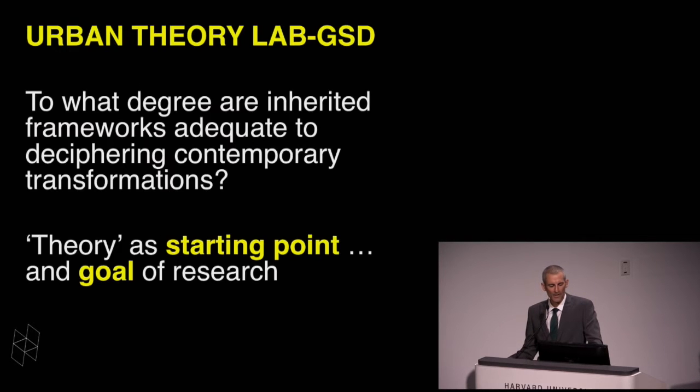So the urban theory lab, our core question of pretty much all of the work, both abstract, visual, and concrete that we do, is to ask the question of whether inherited frameworks for thinking about, mapping, and influencing the urban are in fact adequate to contemporary transformations in the world. So in this sense, theory is both a starting point for our work and a goal. So we start with theory because we're trying to reflexively interrogate the theoretical assumptions that inhere within all different frameworks of urban scholarship and action.